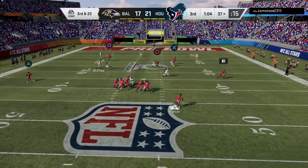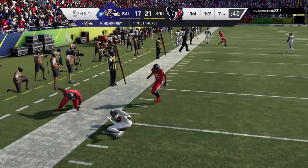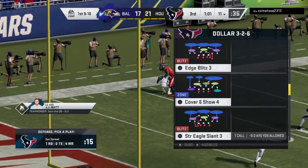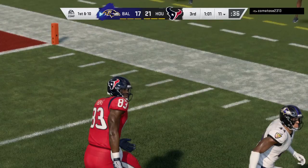Here's Watson. Throwing on third and long. Flush to his right. Hill it. And he's going to be intercepted a third time. Picked off by Marlon Humphrey. And a big turnover there as his guys will get the football back. The Ravens take over first and 10 at their own 11-yard line.